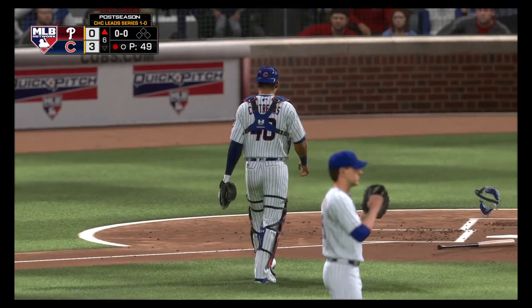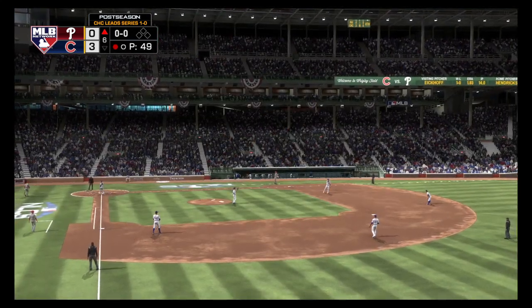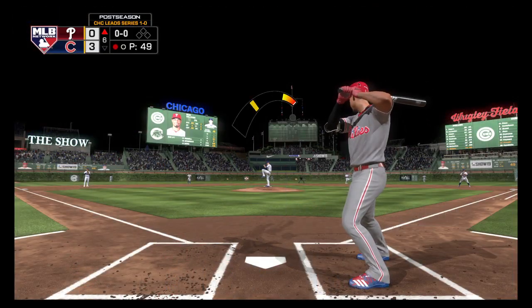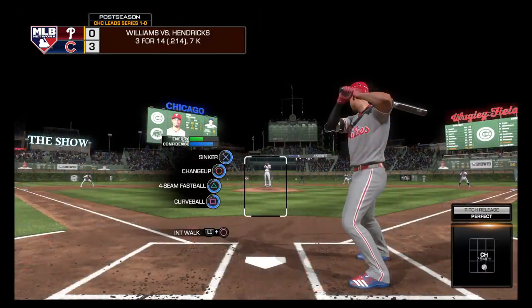Up next for Philadelphia, the pitcher's spot, Jared Eickhoff. Nick Williams will get the call here as he'll hit for the pitcher. Philadelphia, number 5, Nick Williams. A strike to start the at-bat. 0-1.